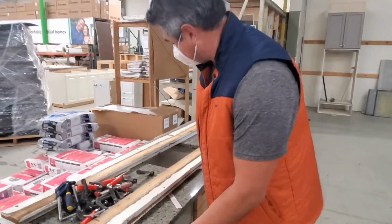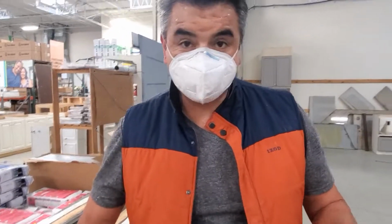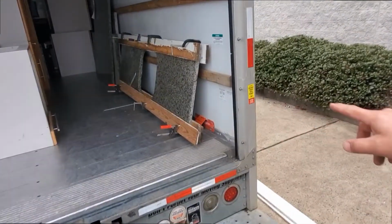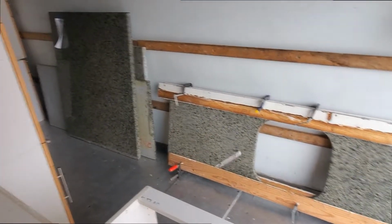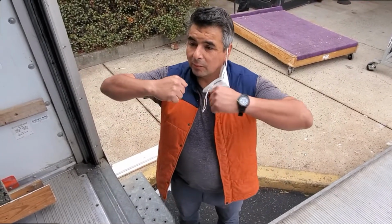So you get a couple of clamps, make sure you clamp everything well, and make sure that you are doing all this with more than 2 people, because you don't want to break your back when you're doing this type of work. So we're going to bring the other 2 pieces that we have there. Actually, it's just one more piece that's going to be there, and that's it. So this is the way you transfer this particular type of stone, and you have your own cabinets.